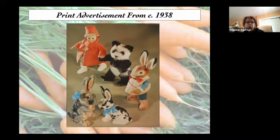Here's a print advertisement from 1938. And what's interesting about this is these are all of what Steiff is selling a lot of and what they're trying to be known for. Pandas were introduced in the Steiff line in 1938. So clearly they're trying to put a spotlight on those pandas.